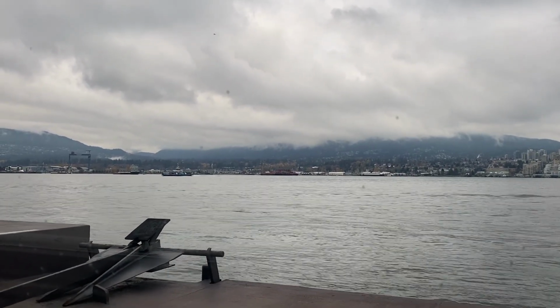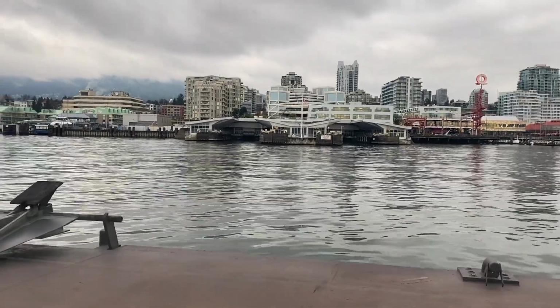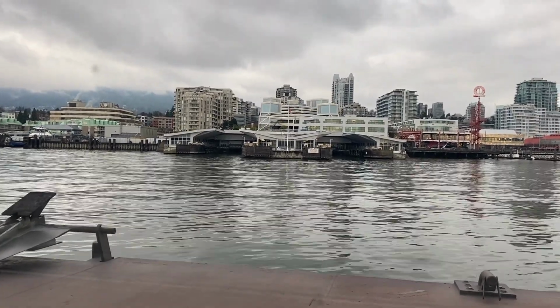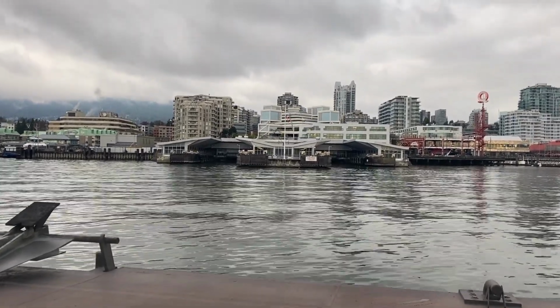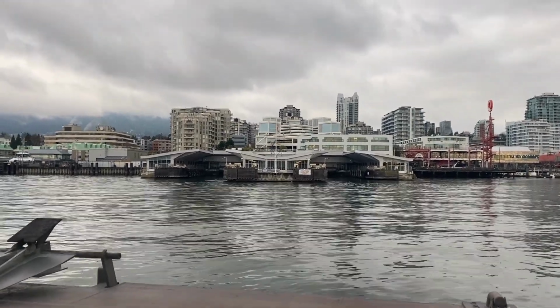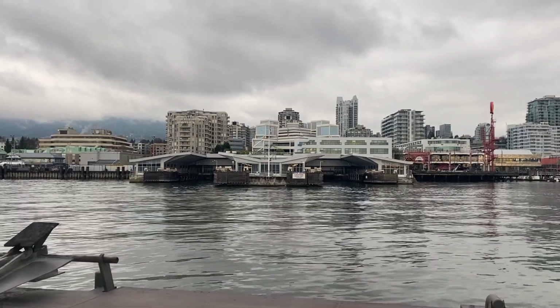When you get on the boat, try to get a view facing the front of the boat, as you can see really nice views here. On the one side, you can see the Port of Vancouver, and if you keep looking straight, you can see the district of North Vancouver and some of the areas there as well.